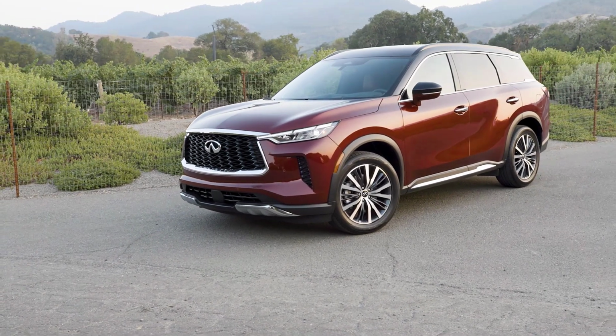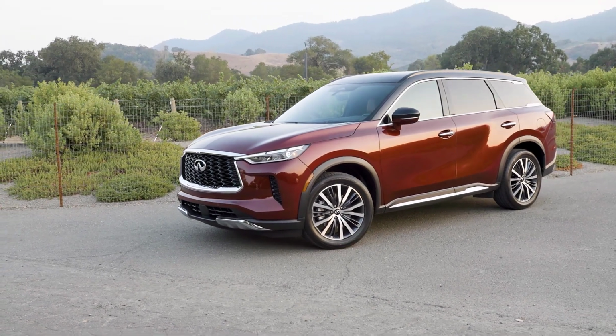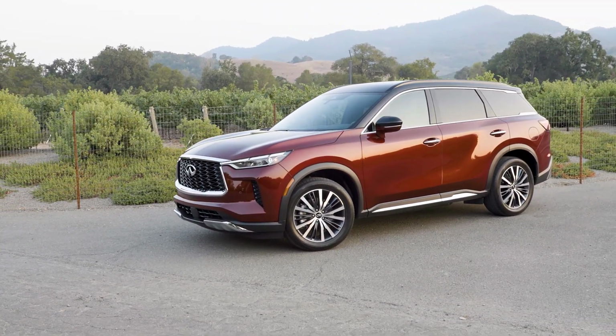Okay. Let's talk a little bit about the performance of the QX60, because we know it's a luxury SUV, 3 rows, so this is for your target customer, professional working mother or parent. Tell me about the performance of the vehicle and how it relates to the previous model. Well, we've made a number of improvements.